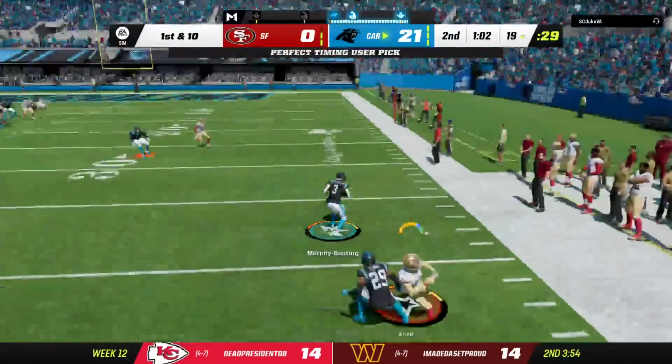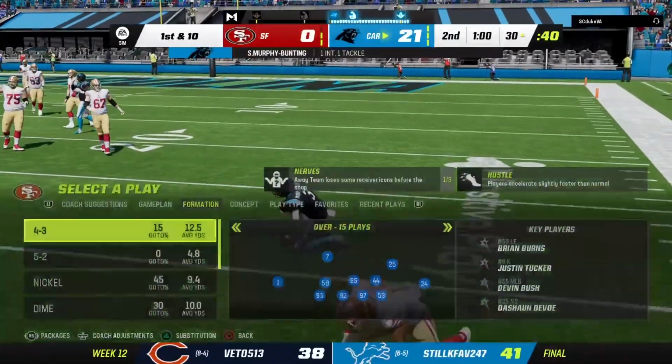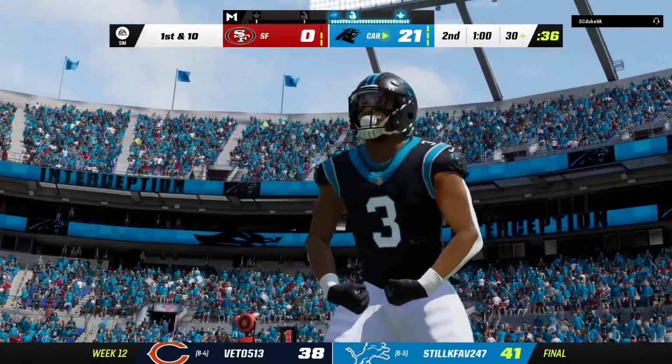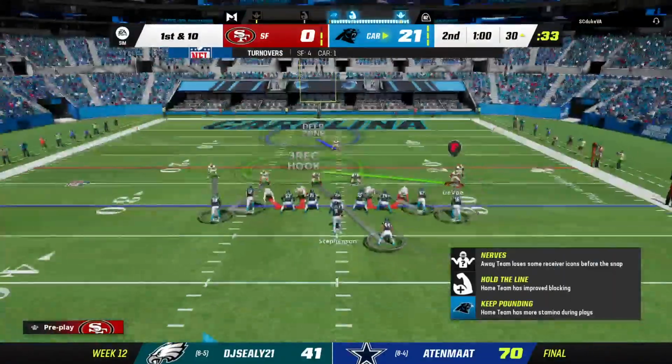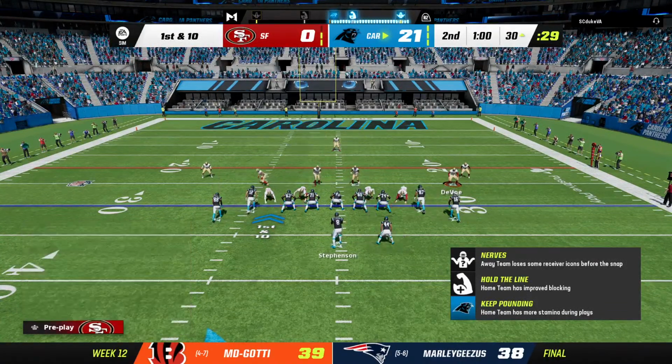Right. And his pass is intercepted for the 4th time today. Picked up by Sean Murphy-Bunting. And the Panthers are going to take possession of the football. An unfortunate sequence there, trying to get points before intermission, but now the interception, and their opponents have a chance to possibly pad their lead.